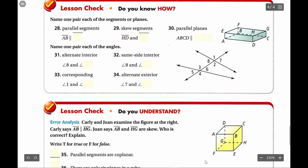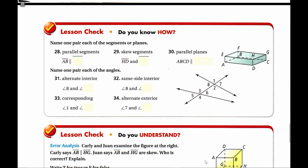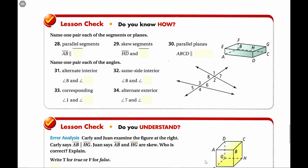And then finally we'll do our lesson checks here real quick, and then we'll be done with this set of notes. Name 1 pair of each of the segments or planes. So parallel segments, we have AB. So what would be parallel to AB? We can just pick any segment that's parallel. It could be HG, DC. I'm just going to go with EF. Skew segments, we have HD. So a skew segment is non-coplanar, so we'll go with EF again.